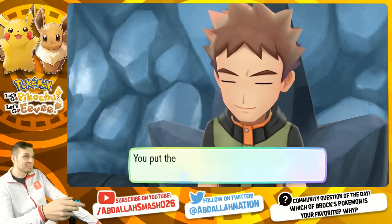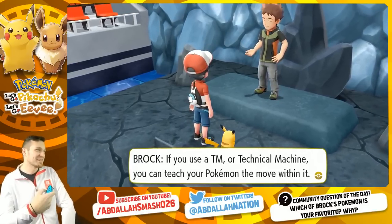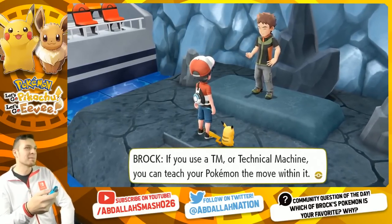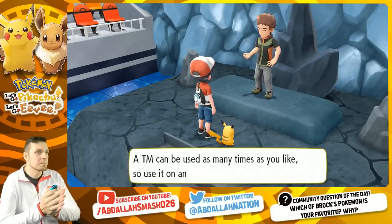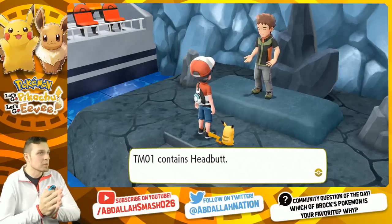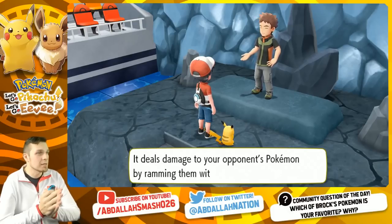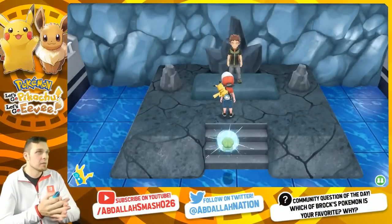That's gonna come in handy. I have a premonition that Headbutt's gonna come in handy for some reason. I wonder why. If you use a TM or Technical Machine, you can teach your Pokemon the move within it. A TM can be used as many times as you like, so use it on any Pokemon you want. TM-01 contains Headbutt. It deals damage to your Pokemon by ramming them with a head as hard as a rock.